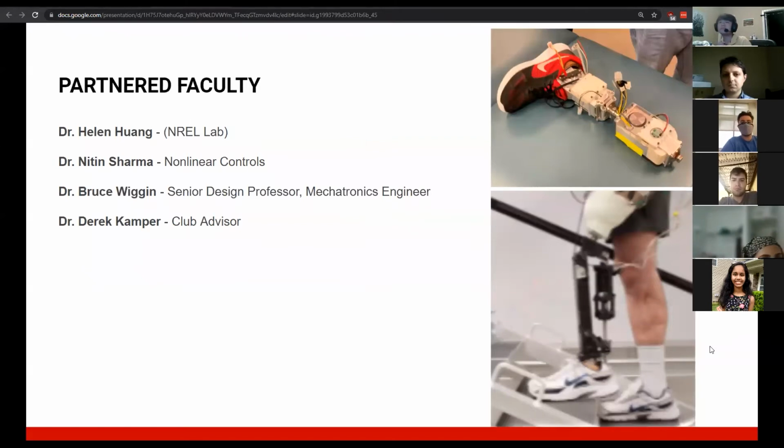So we've partnered with some faculty members in BME, and they've given us personalized lectures, explained their research, and helped us brainstorm some of our ideas. So one of those is Dr. Huang. She's the director for the Neuromuscular Rehabilitation Engineering Lab. And she works on hands, exoskeletons, and legs. And their leg that you can see in the top right, that's a picture of it. Works similar to our end goal design.